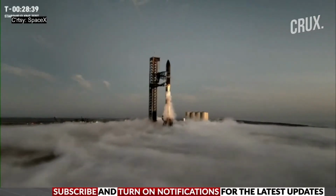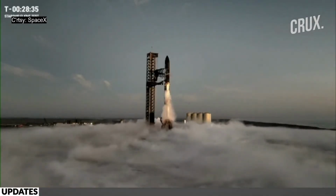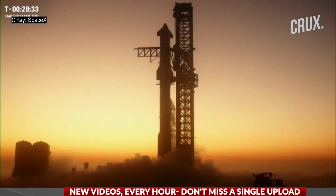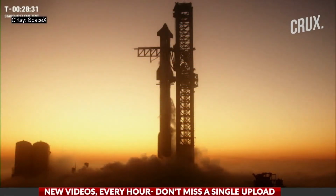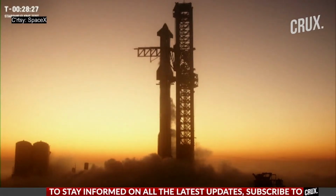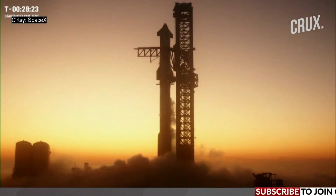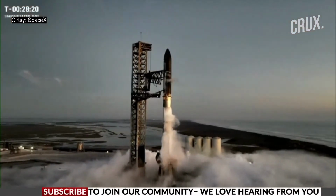Now, even though we aren't planning recovery, the telemetry and data that we receive all the way to the end of today's mission is really what we're looking for, particularly with respect to temperatures during reentry and how the heat shield performs. Much like our first test, we want to gather as much data as we can around the fully integrated vehicle in this flight-like environment.